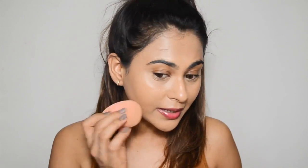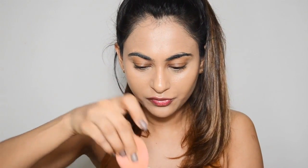It still feels like I have a lot of shine to my face and I do have a lot of radiance. I am liking this dewy finish. I'm not sure how many people with oily skin would be liking it, but I have dry skin, and so for me, when my skin shines, I actually like it. Anyway, I'm gonna go ahead and use my loose powder as well. I'm taking a little side of this and I'm just gonna dunk it in.